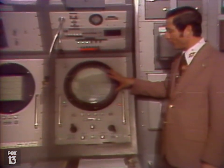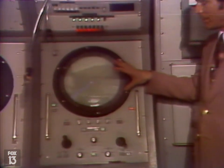It's the main scope that we use, and if you've seen our weather programs, it's the one that we put on the air. The sweep is the antenna which is going around, and in this case, our radar transmitter sends out a pulse, and it is reflected off of raindrops and returns to the large antenna that you saw on top of the tower.